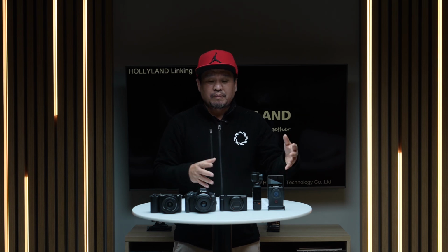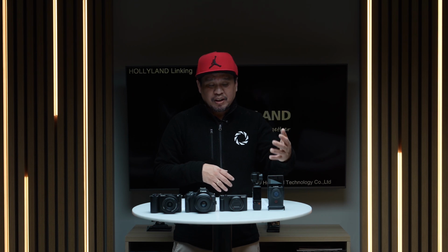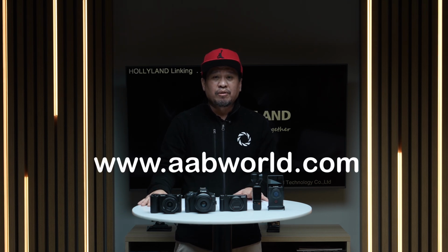Again, if you want to check the price and availability for these 5 cameras, the prices that I mentioned earlier depend on your local market. Whatever I mentioned, each price will depend on your local market. If you want to check the price and availability, check our website www.abworld.com. So guys, that's all for now. Thank you and mabuhay!